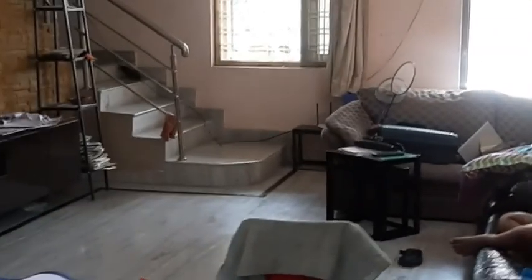Okay. This is the kitchen. Kitchen area. This is a portion room, northeast, and shelves, spacious storage space. And this is the north entry, and this is the west entry.